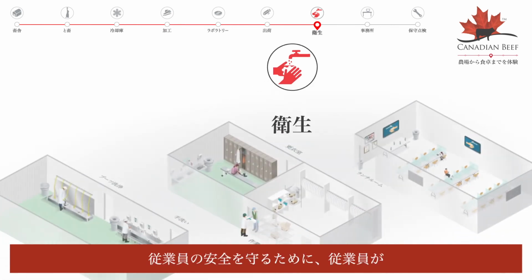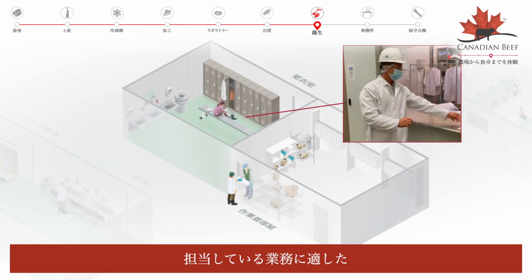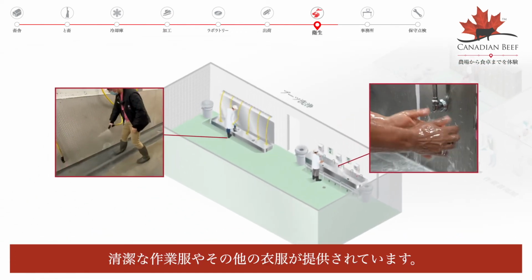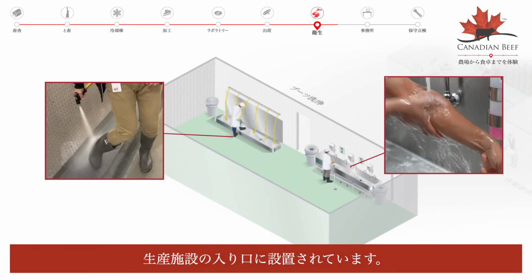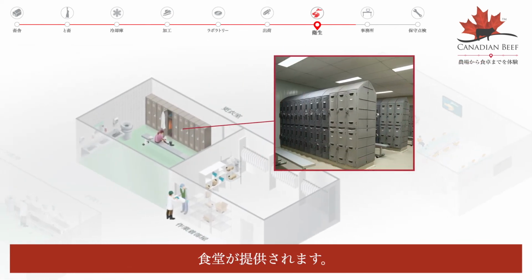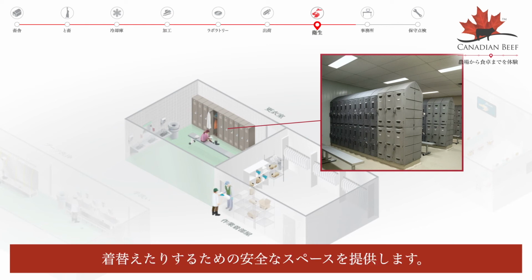To help keep employees safe, they are provided with personal protective equipment appropriate for the specific job they are performing. Personnel are provided clean smocks and other garments as a key aspect of the plant hygiene program. Boot washing, hand washing, and sanitizing facilities are provided at production facility entrances. Employees are provided with lunchrooms, which may be dedicated to personnel working in fabrication or slaughter-related tasks within the plant. Locker rooms provide a secure space for storage of personal belongings during work and for changing clothes if required.